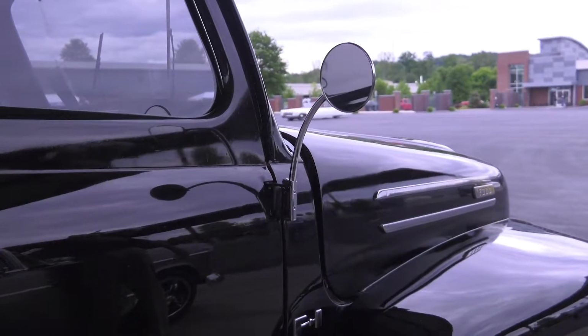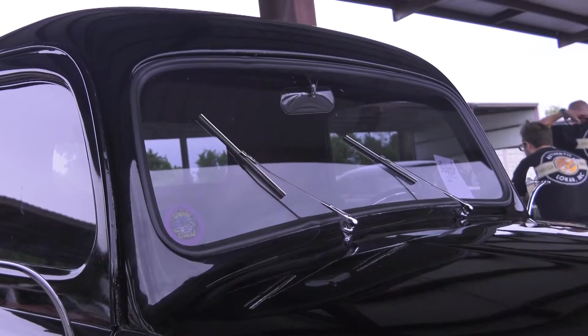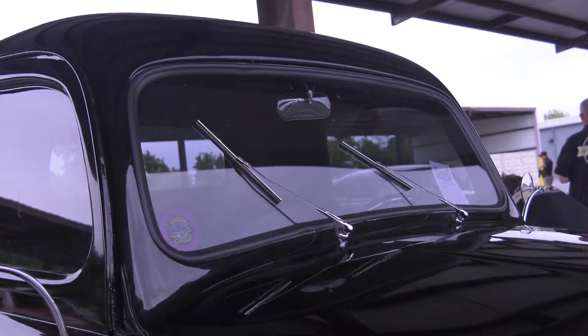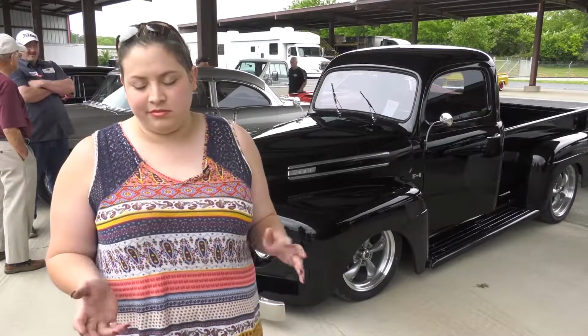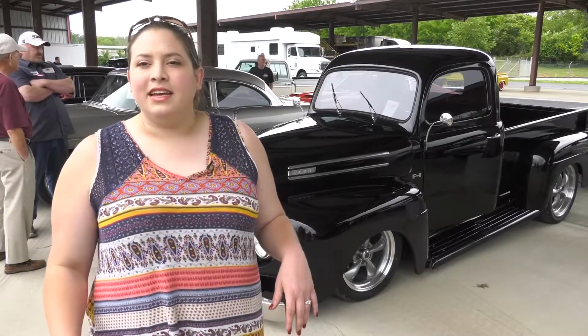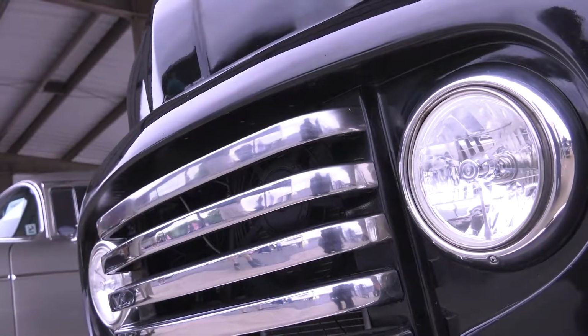I probably had it for a couple months now. Only about 4 months, if that. We got it just this year. It had a lot of work done to it already. It already had power steering, AC, heat and air. The radio was already in it. It already had a 351 Windsor motor inside of it.